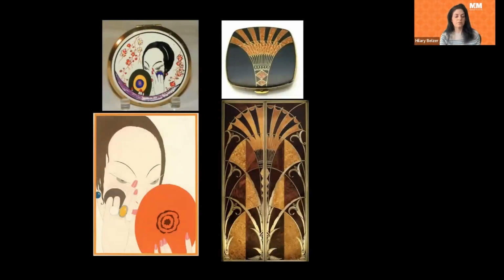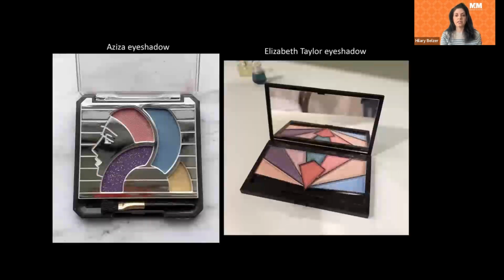Stratton used a pretty iconic illustration for one of their compacts, and I suspect the elevator doors of the Chrysler building for another. And there were a few items that vaguely resembled Art Deco style, like these from the late 80s. But for the most part, there wasn't anything that could be called a revival outside of Biba, which was still sold throughout the 80s and was actually re-released in, I believe, 2014 or 2012.